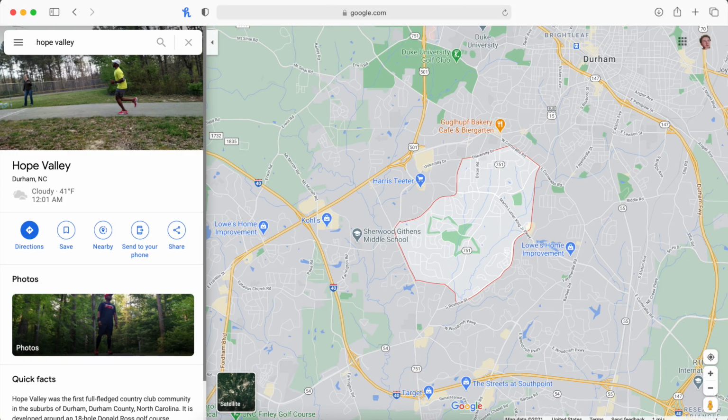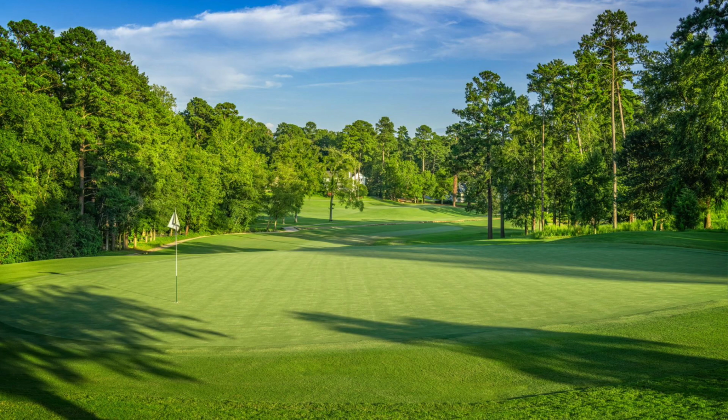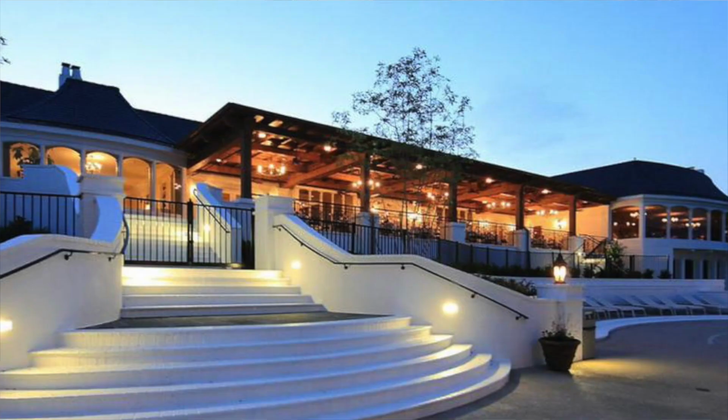Number 2, Hope Valley. Now, Hope Valley is an amazing neighborhood to live in for pretty much every reason you can possibly think of. This neighborhood would be number 1 on my list, but it carries a bit of a price tag. Saying this, it is still worth every penny if you can afford it. Now, Hope Valley is a very large neighborhood, but generally it is located in southwest Durham, about a 10-minute drive from downtown. Hope Valley comes equipped with a beautiful golf course and a country club. The golf course runs throughout the neighborhood and the houses all surround it.